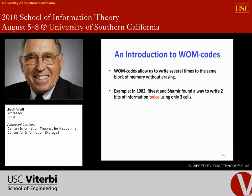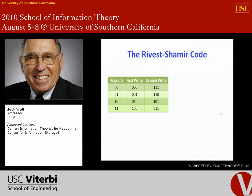It's a way of writing 2 bits in 3 cells twice without erasing. So I write 2 bits, and I can read those 2 bits and read them and read them. And then when I don't want those 2 bits anymore, I can write two more bits in that same 3 cells without erasing. And why is that? Well, I'm going to skip that. Here's the code.